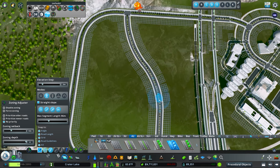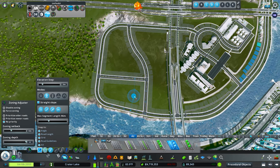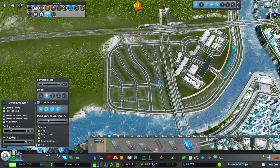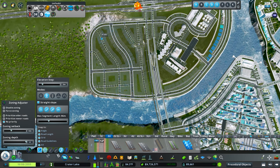Let's go ahead and do a crossroad in here as well. We're gonna go right there. I think we're gonna turn this into a nice little commercial center. I think that's really good. It's a really functional layout. We do need to probably provide a little more access this way, but maybe we'll just do paths.